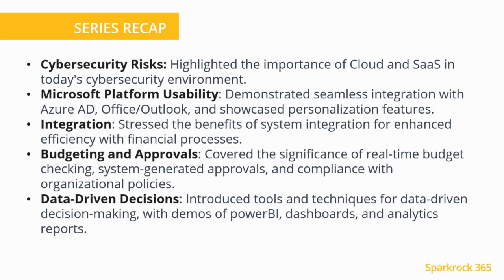Also, we talked about the Microsoft platform and usability and really demonstrated the seamless integration with Azure AD, Office, Outlook, and even personalization features, and how that usability can really help your organization and users in your organization ramp up quickly and become very efficient with the system. And then we wrapped up with talking about the value of integration and so how the challenges around having organizations with limited resources manage many different systems and manage all the integration across those systems. We're going to touch on that theme a little bit more today. And so again, feel free to check out the first webcast if any of those speak to you.